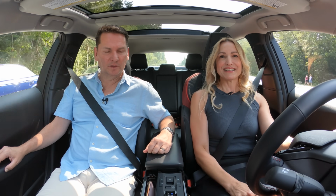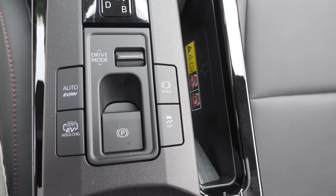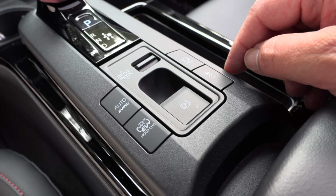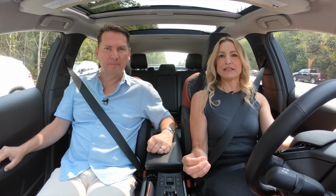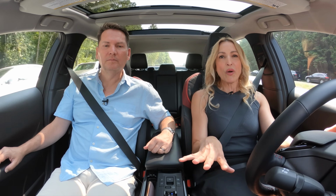What do we love? What do you see here? Buttons. Real buttons. Okay, you have got a button to put it in pure EV mode, a button to put it in hybrid mode, a button to charge the battery using the gas engine. Toyota has simplified this so well.